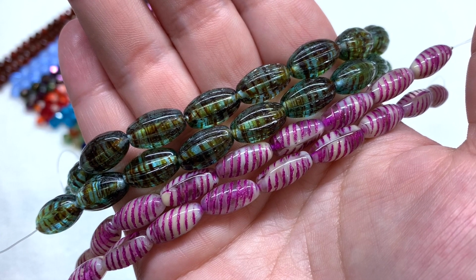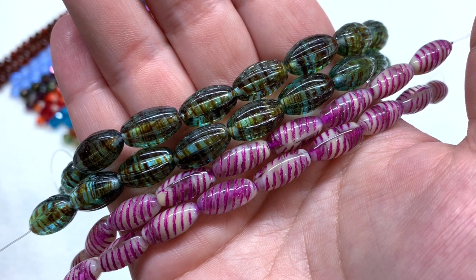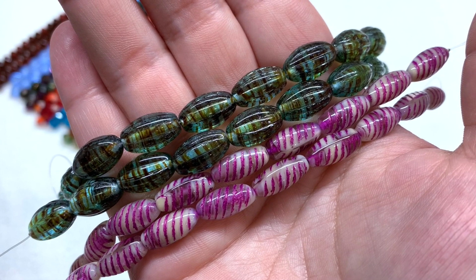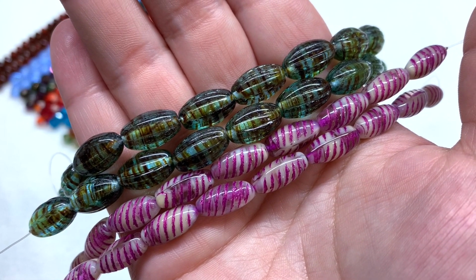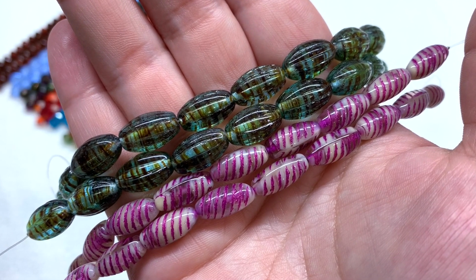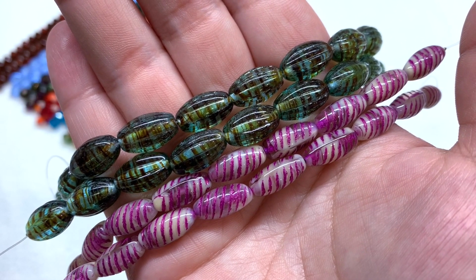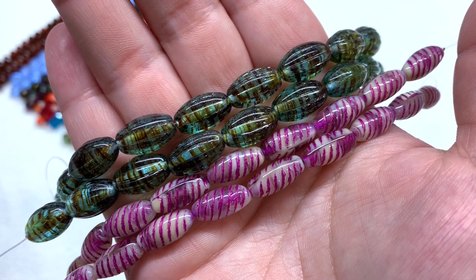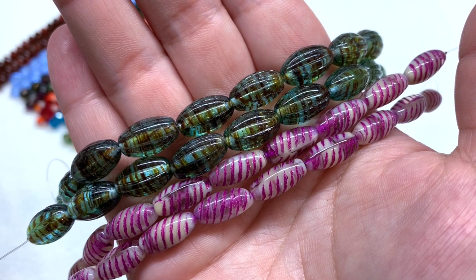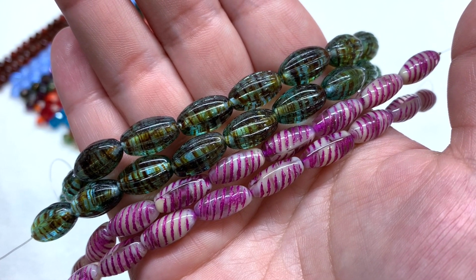And next I have two of each of these strands. I thought they were really unique. The ones at the top are the fluted melon barrel beads in blue/green/dark stripes. They are a 14x8mm size, about 9 pieces per strand. And then I have underneath that the pressed glass striped barrel beads in crystal/ivory/purple wash. These were $1.79 and $1.59 respectively, and so you can see that the greenish ones are just a little bit bigger than that purple color, but they're both really cool looking beads.